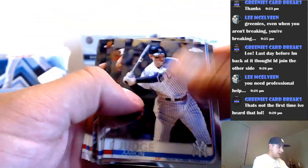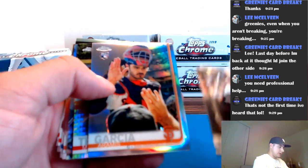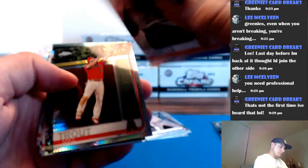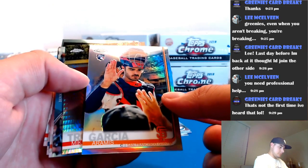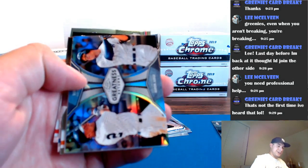Let's see. Is that another short one? We'll see. Aaron Judge, Goldschmidt, Lugo, Myers, Garcia, Refractor. So that's a short print? No? Maybe. I'll look at that one. Mike Trout, Prism. That's nice. Aaron Judge, wow. Aaron Judge and Derek Jeter back to back.